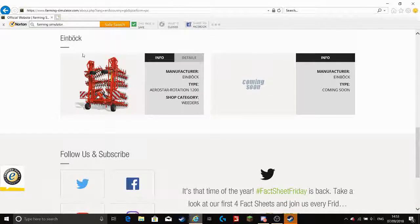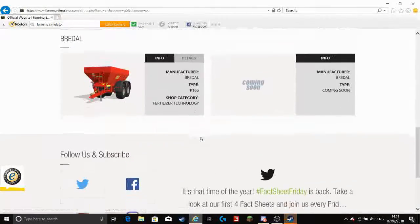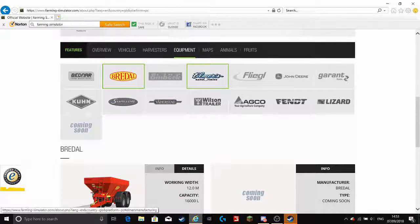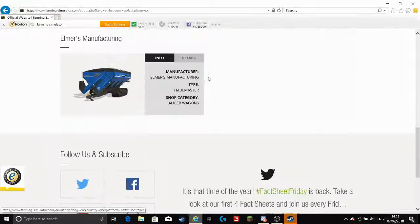So I have no idea how to pronounce this, so I'm not going to, but this I believe was in 17. It's a Weeder, the Aerostar Rotation 1200, requires 95 horsepower and has a working width of 12 meters. And actually, did I say what? No, okay, so the Bredel doesn't actually have the required horsepower for it, which is interesting. So we'll find that out in game, I assume.